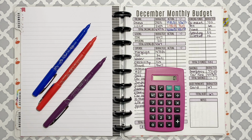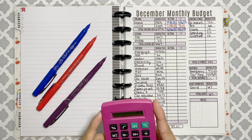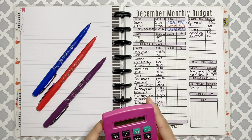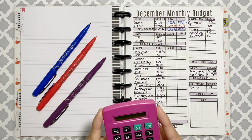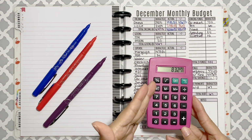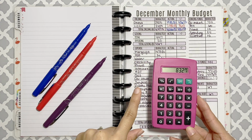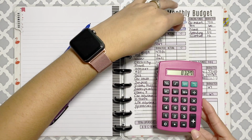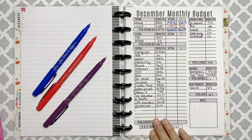But on my Every Dollar, it's actually showing that our planned amount was $41.50 for the income and $40.66.73. So we were off by $83.27 based on what's on my Every Dollar. But I think I did make an adjustment on our income after I did this written out budget.